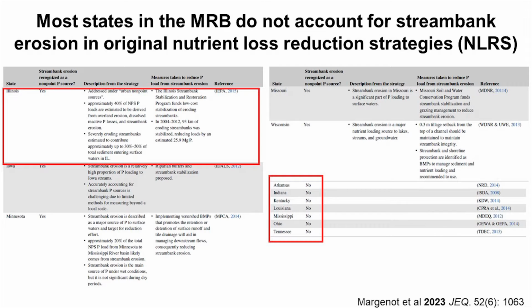So why does this matter? Well, it matters because of how we calculate non-point source and how we interpret non-point source as.